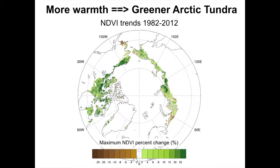Now, the next slide shows the NDVI, which Martha has already introduced to you, the measure of vegetation productivity from space. And these are the trends of the NDVI over the 1982 to 2012 period. The greens mean the biomass is increasing. And overall, over most of the Arctic, we see more green than anything else. We do see some browns. We see some declines over here in western Siberia, coincident with the area where there is cooling during the summertime.